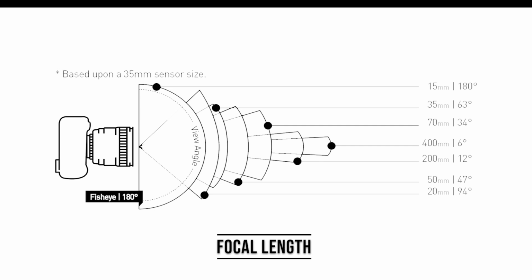So what is focal length, and how does this feature work when it comes to camera lenses? Basically, focal length is the key of any camera's lens, and it determines how much of a scene you can capture and how large or how small those things appear in the photo. It's measured in millimeters and describes the distance between the lens and the camera sensor when the subject is in complete focus. So you can divide focal length into a couple of groups.